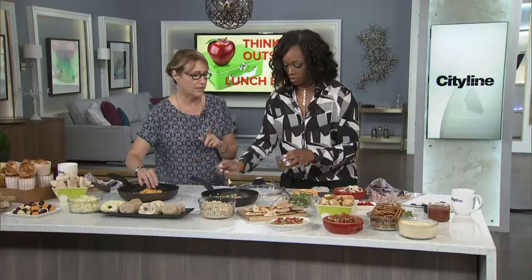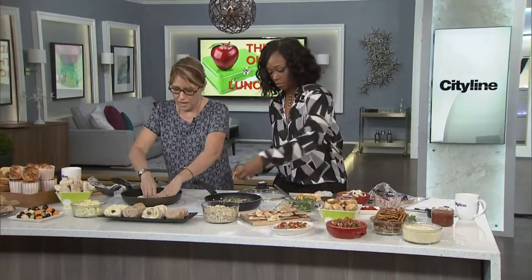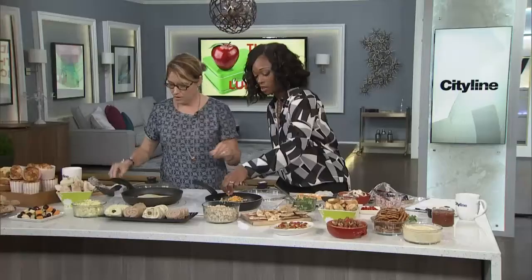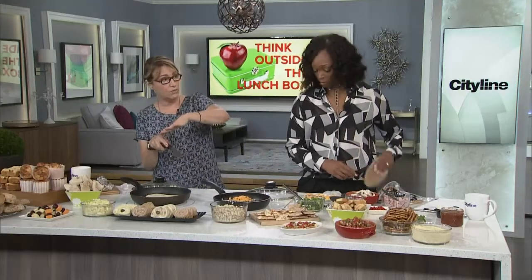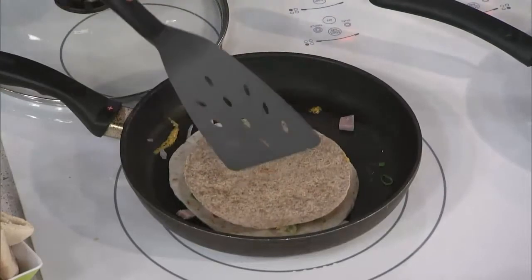And here's the key with the quesadilla. When you want to put your top layer on, boom. Oh my gosh, I'm losing all the cheese to the pan. Okay, with kids, if you want to get them to eat the whole wheat, a way to transition them is to have one side white and one side whole wheat, so that when you flip it over, you show them the white side.